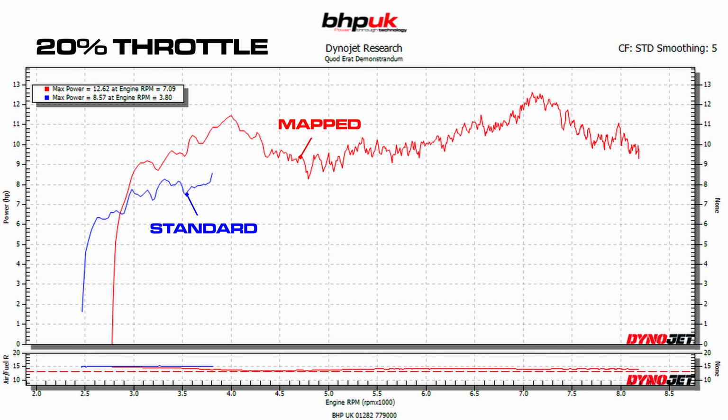Well, when we ran the bike up, what did we find? We found that the bike was running Euro 5, it was running dead lean everywhere, even up to 80%, which is starting to get a little bit unusual. Below 9,000 RPM, the bike was really lean. So the bike at 20% throttle, if you look at the plot, it doesn't really want to do anything. It doesn't really want to even rev past 4,000 RPM.